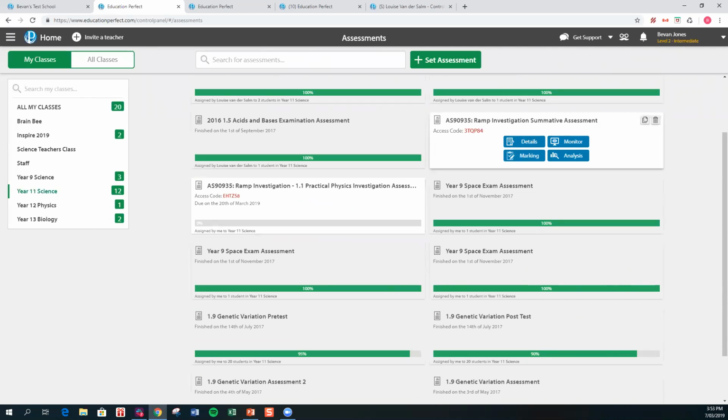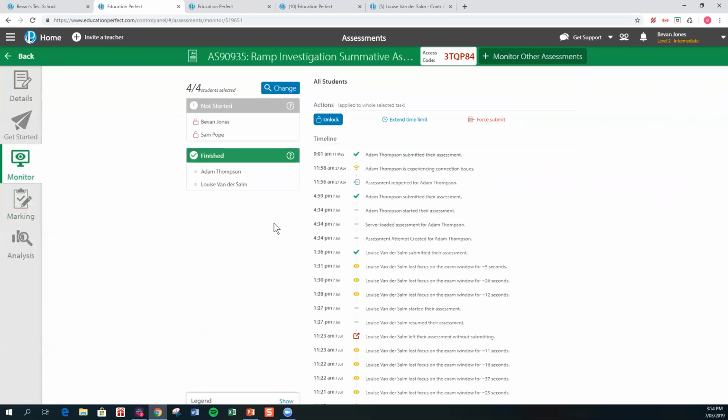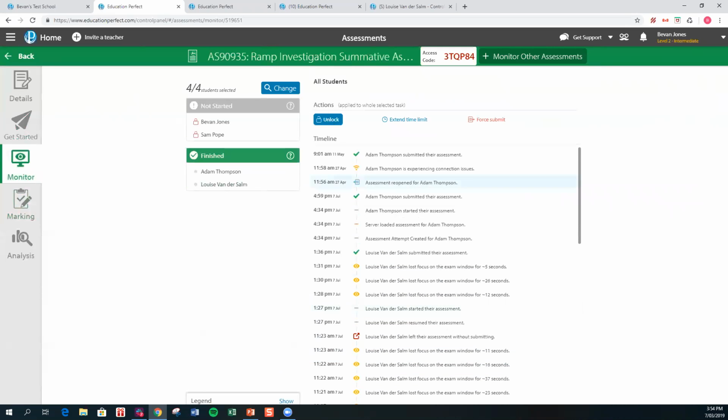I'll look at a previous one that we've got here. So I'll go through there and click on marking. So once students have started the assessment and completed it, you can mark their assessment in here and also reopen it. When they're actually doing the assessment online, you can monitor them. So this is a really great page to keep open when they're actually in class doing it. You can see when they've started, you can see if anyone is losing focus on the exam window.